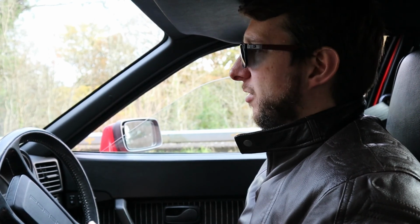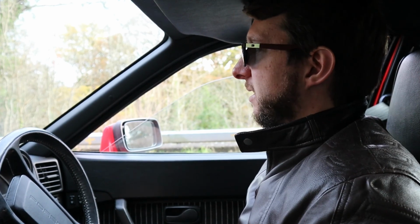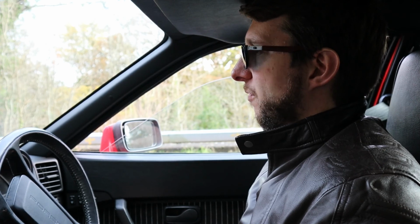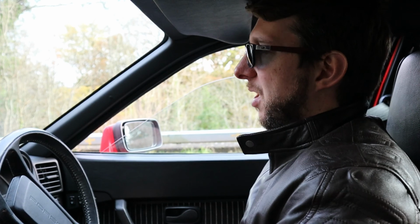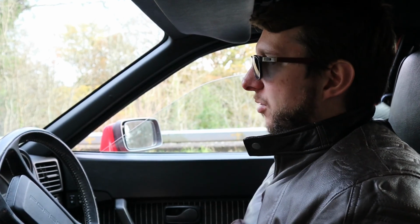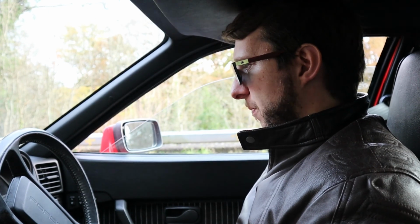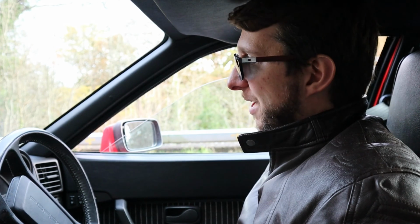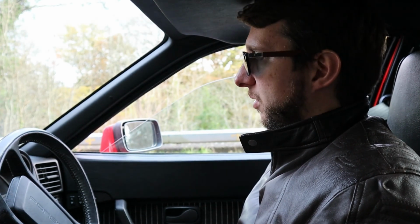I think that's the problem with a lot of 944s nowadays, is that there was a period of time where you could buy a 944 for not very much money at all, probably even get one for high hundreds of pounds, certainly low thousands. And the problem with that is you got people who can afford to buy them but not maintain them properly, because they're not expensive cars to maintain, but you do need to look after them properly.